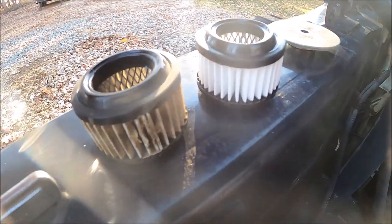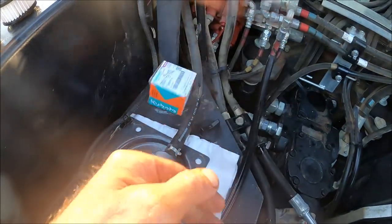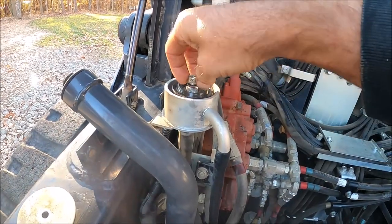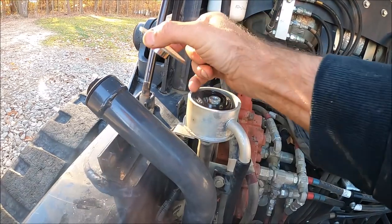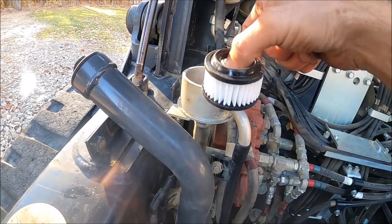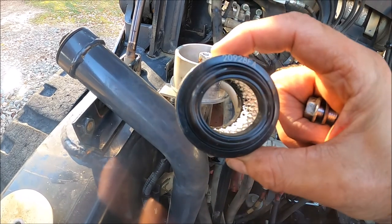There's the old one, there's the new one, and there is the number for it. So we'll just put that little guy in there. I don't think there's a direction to it. I wouldn't think so. We'll put the number side up.